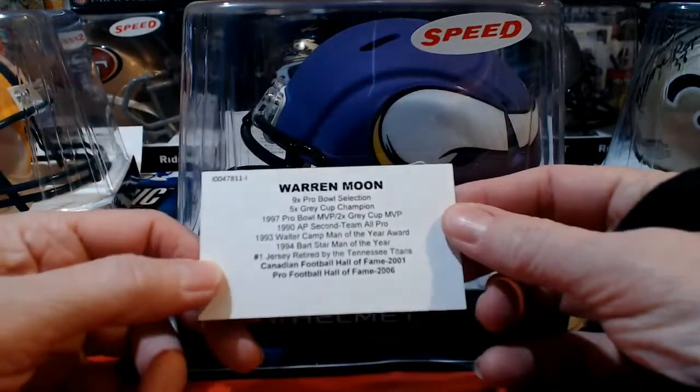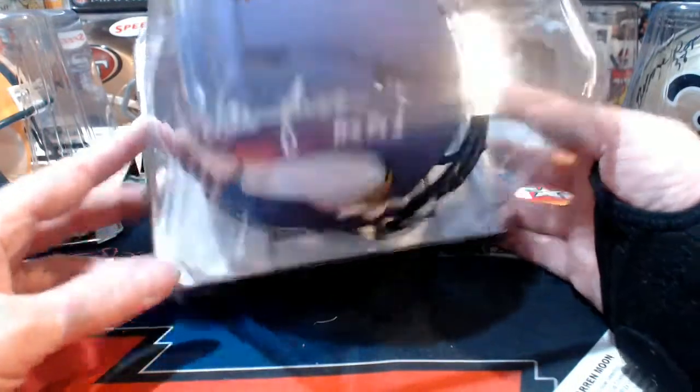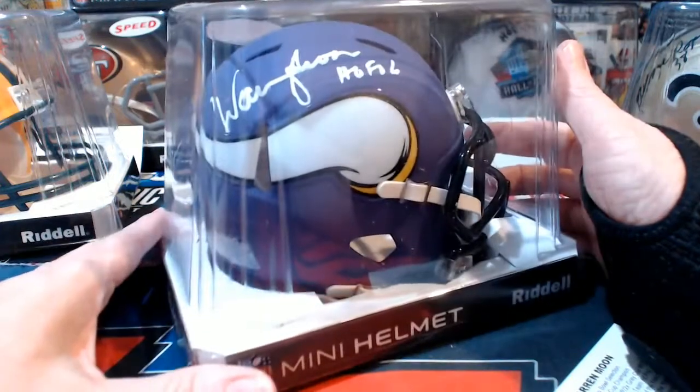Come on out of there. Skull Vikings. Warren Moon on a Viking. Oh, you don't see that often, do you? Usually you get Warren Moon on the Oilers. But you got him from Minnesota here, eh?